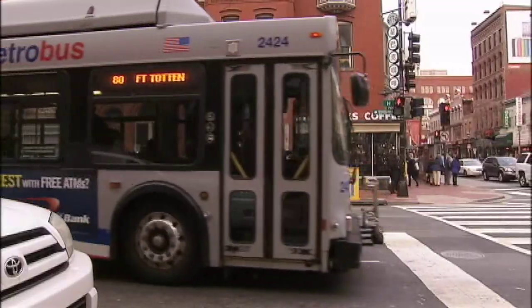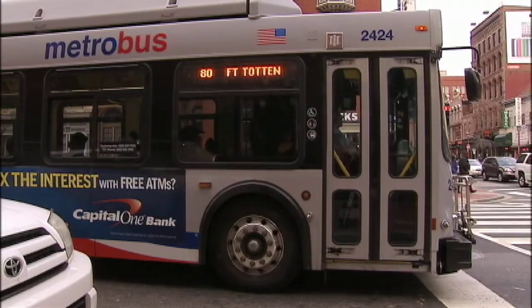The buses and the trains, they're just not secure. The children are getting robbed on them. My daughter was robbed on the Metro. Bus drivers have been assaulted too. I've been spit on, I've been punched, I've had things thrown at me. It's very dangerous because the assaults have become more vicious. And those surveillance cameras, don't count on them.